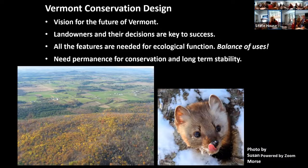A really key part of this is that we need to have a sense of permanence for some of those features. You can't have an old forest that is cut in 10 years or 50 years or 100 years and attribute function to that old forest. So some features need permanence attached to them, whether that's by conservation easement or ownership, either way. And some features don't need that kind of permanence as dramatically, like forests that are managed in places that aren't key to connectivity or sensitive natural communities.